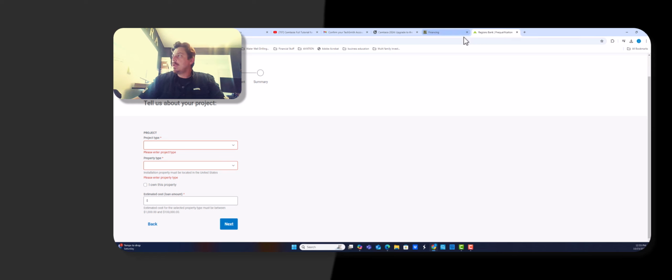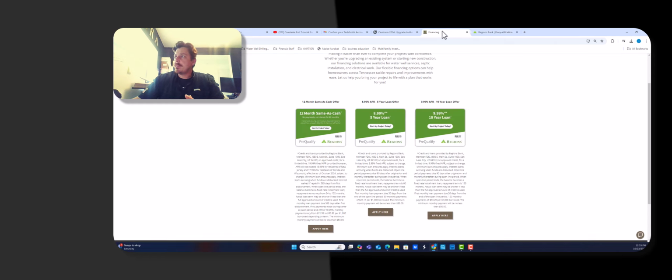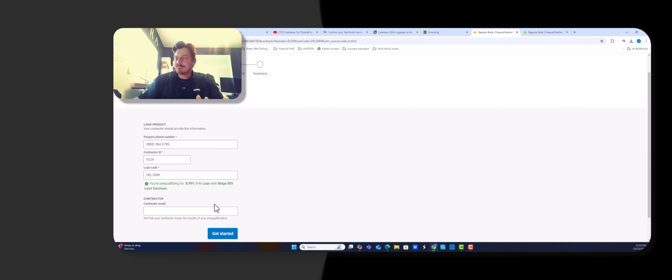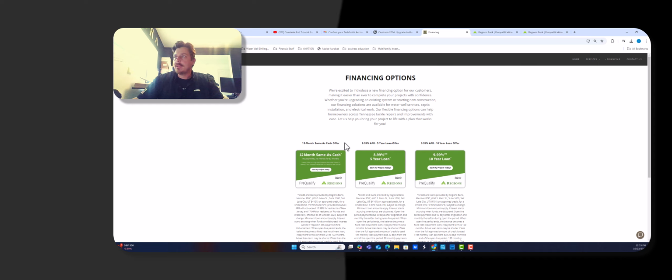So that's for the 12 months, but basically all of the different products work the same way. Hit the action button right here. It'll take you again to the Regions application home screen and you start just filling it out. Again, if you have any questions, you have the program phone number right here, and Regions will talk you right through it as well. If you need to go directly to the financing page, it's ridge809.com/financing. We are going to put that link down here at the bottom of the screen as well, so you can go and take a look at it.